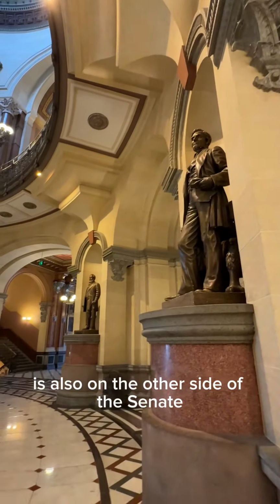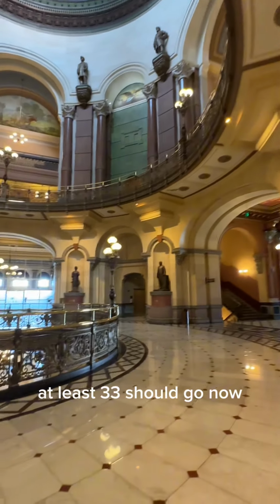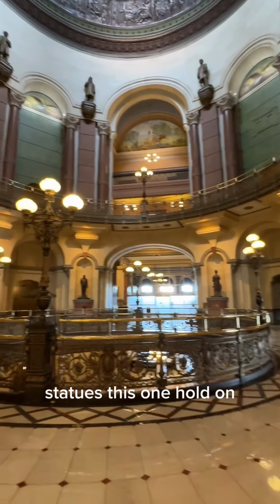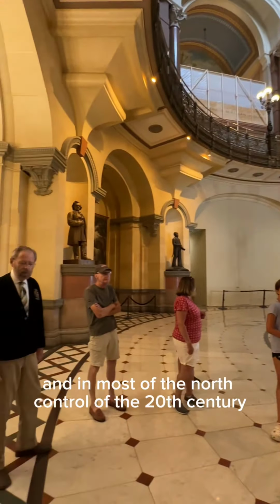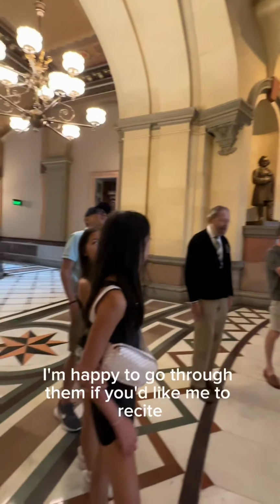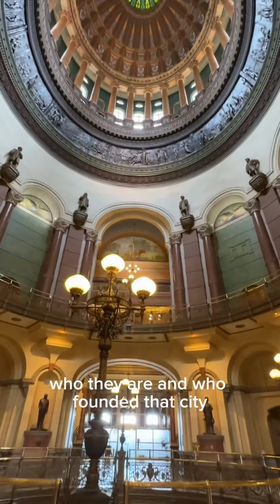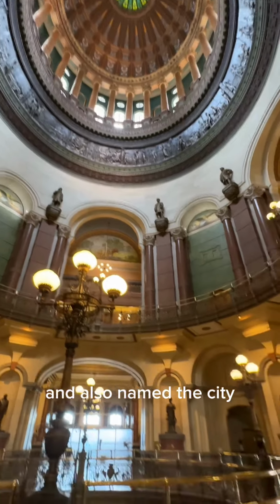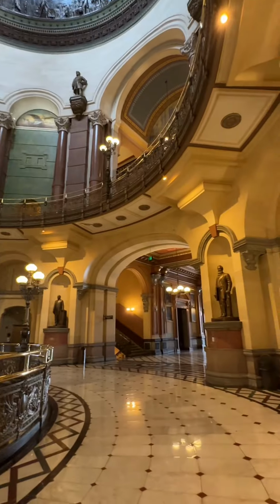We opened it also on the other side of the Senate for the legislative branch of government. Now, the statues at this level are all sort of life size, and most of them are from the 20th century. I'm happy to go through them if you'd like me to recite who they are and kind of what they are. Who founded that city and also named the city of Adams after his personal friend, John Quincy Adams.